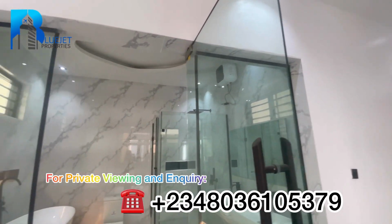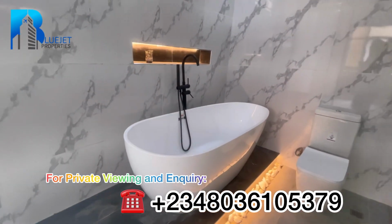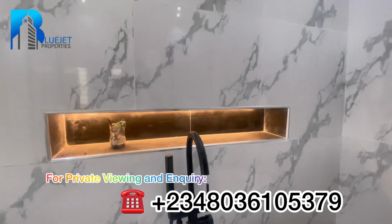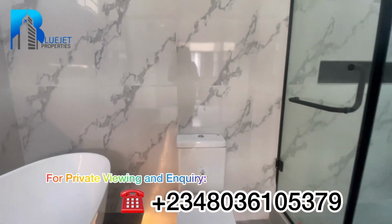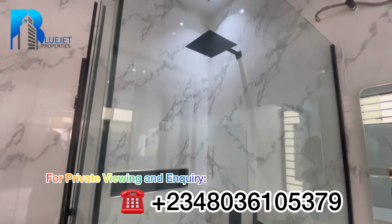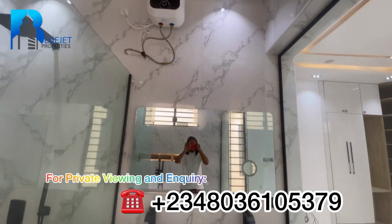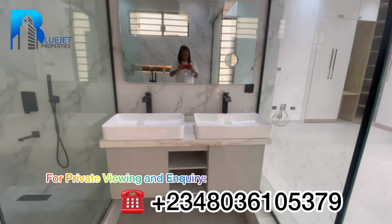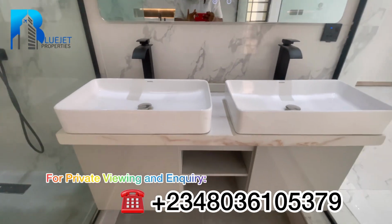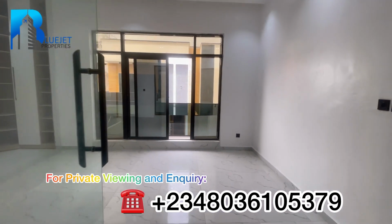This is a glass. Coming in, you see this big tub. Comes with this. This is the toilet. And we have the shower here. Here we have the water heater, the mirror, this is bigger, and we have two sinks. Wow.